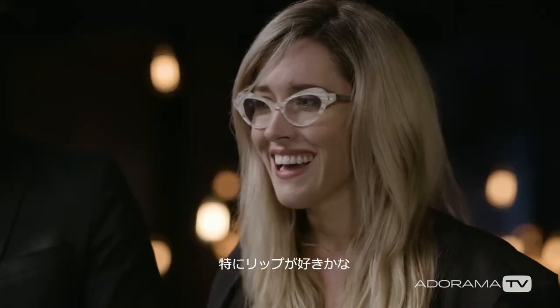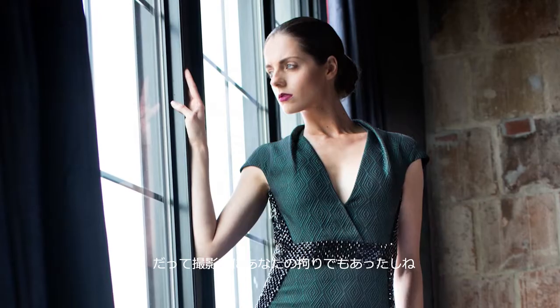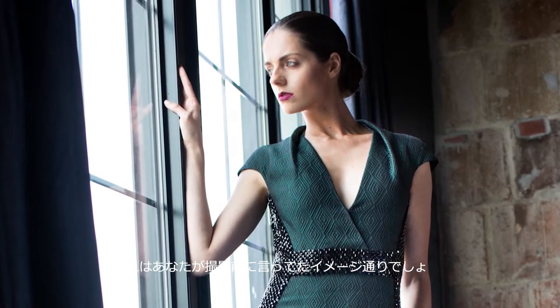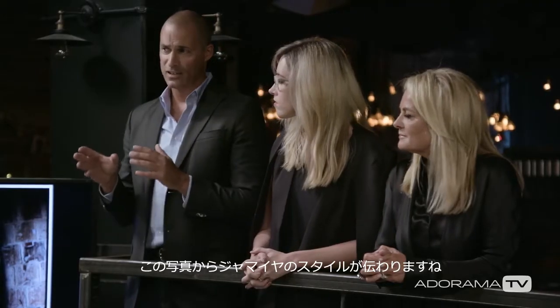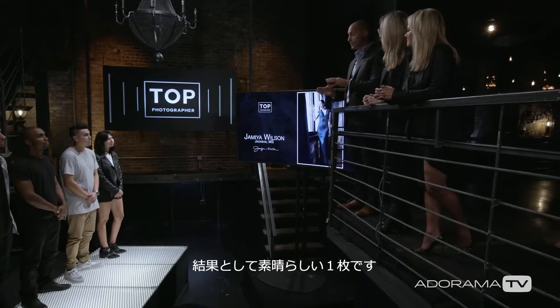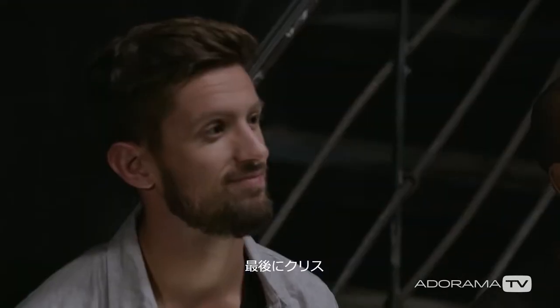I also love the lips. I know we were talking earlier. Yeah, I think that you had a vision in the beginning, and you really pulled that vision off. Jemiah, I see this image, and actually I do see your style coming through here as well. And you also have a very classic sensibility about you. It can border on being a little cliche. Chris, you're up next.